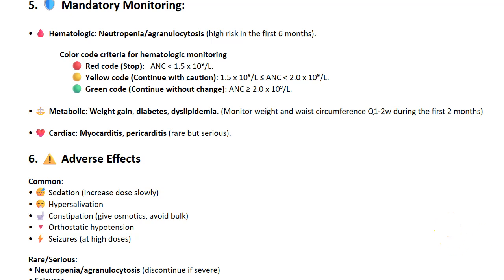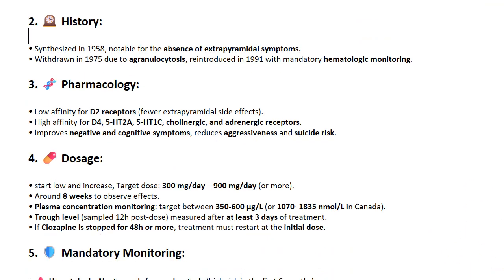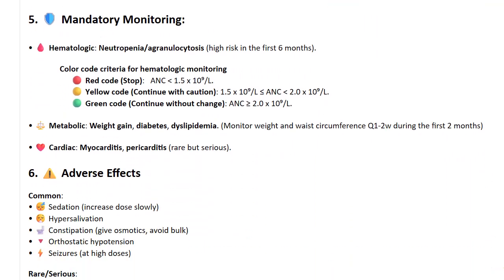It's very structured, especially in the first 6 months, which is the highest risk period. The text describes a color-coded system based on the absolute neutrophil count, the ANC. Okay, walk us through the colors. Sure. Green means go. ANC is 2.0 by 10 to the 9 per liter or higher. You continue treatment and standard monitoring, which is usually weekly for the first 6 months, then maybe every 2 weeks for the next 6, then monthly.